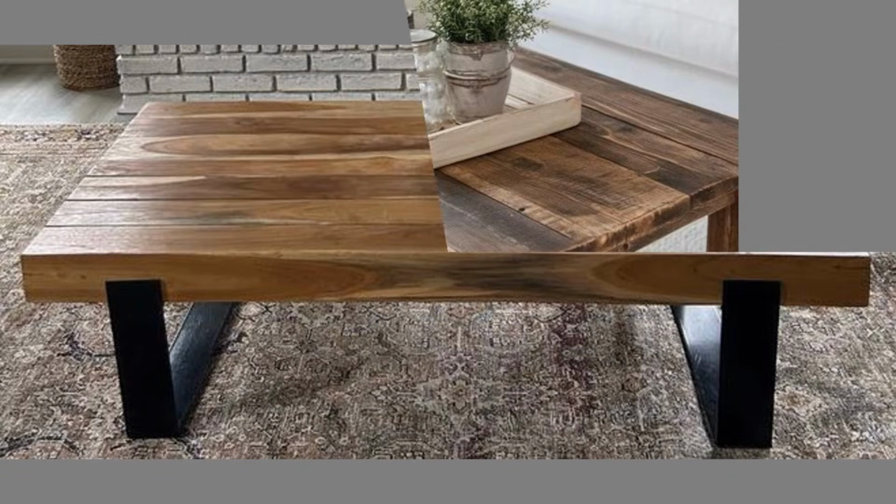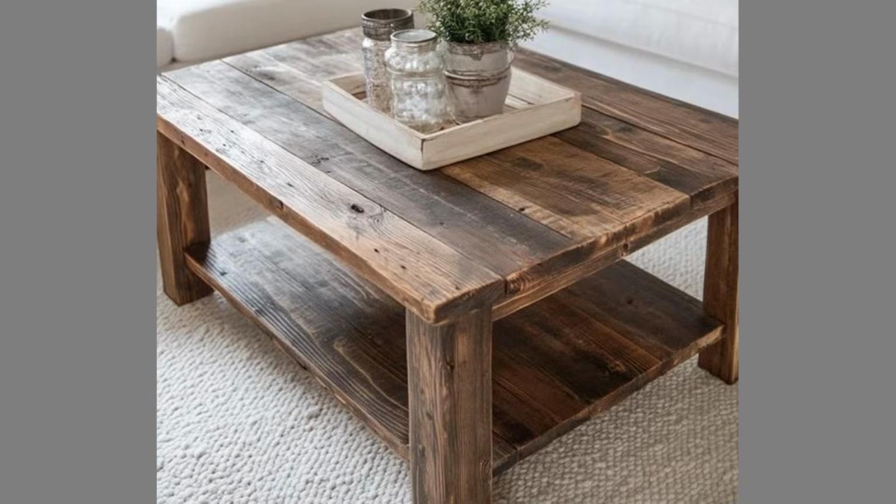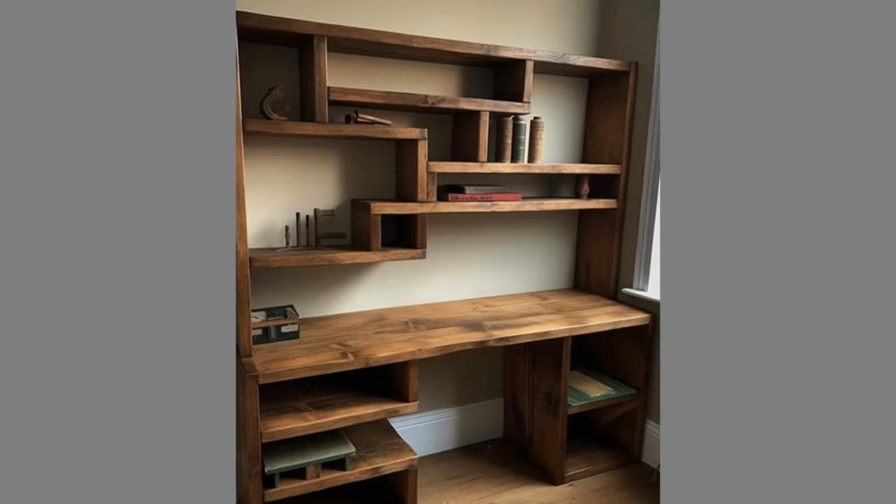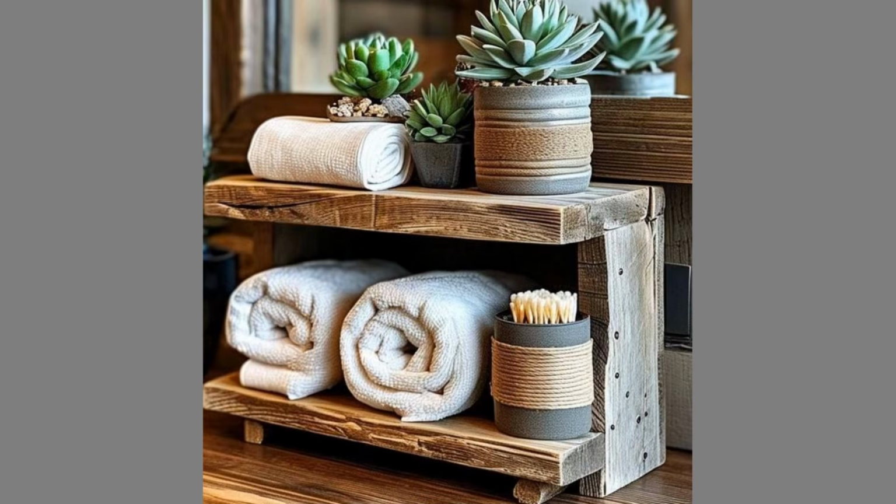It stands up well to everyday use and can be passed down through generations, offering not only durability, but also a timeless appeal that transcends fleeting design trends. This makes reclaimed furniture not just a stylish investment, but a practical one.